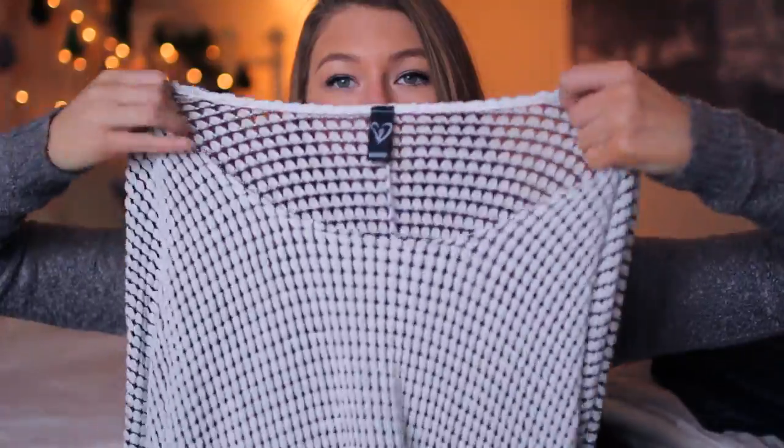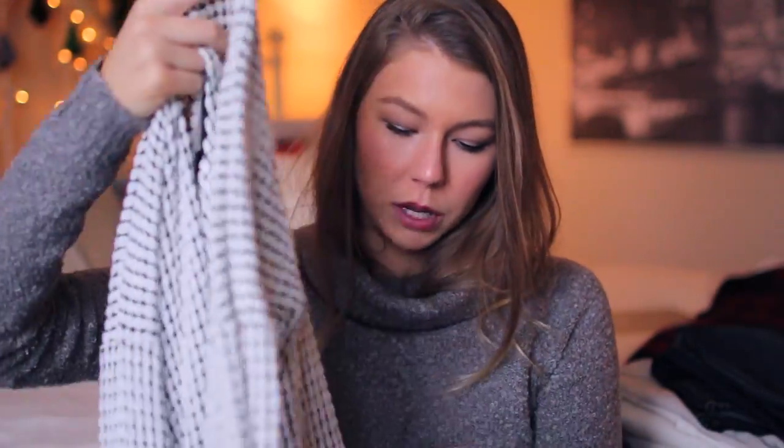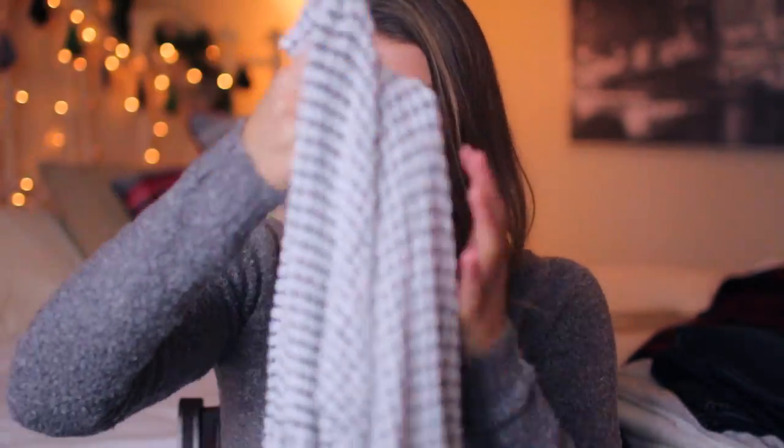This one is just a white and black, simple, really big neckline, long sleeve shirt. It's kind of lower in the back than it is in the front, and it also goes up on the sides, but I think it's really flattering. You can wear this with literally any bottoms and it looks cute.